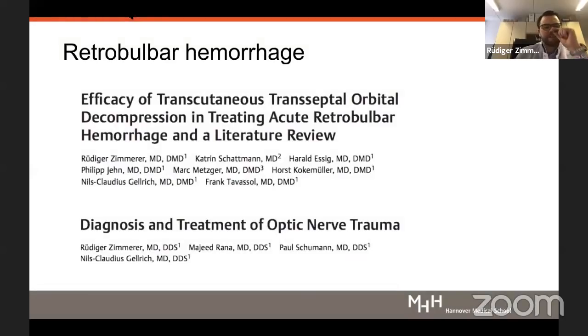So these are two publications we did a few years ago, and we have developed a way of decompression without doing lateral cantotomy and with having a good efficacy of evacuating hematoma. Because with lateral cantotomy, the problem is you cannot remove hematoma. You only give the globe a little bit more freedom to go forward, but the hematoma stays inside.